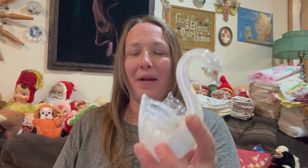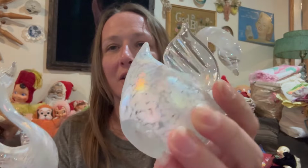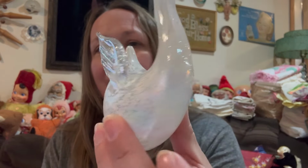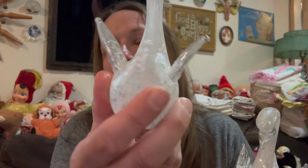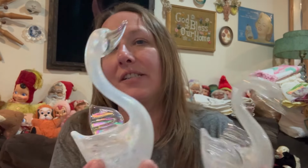And then I picked up a pair of these beautiful, beautiful glass swans, the art glass swans. Look how stunning the iridescent color is on there and the wings. They're both absolutely gorgeous. There's no chips or cracks. So I love the iridescent look to those.